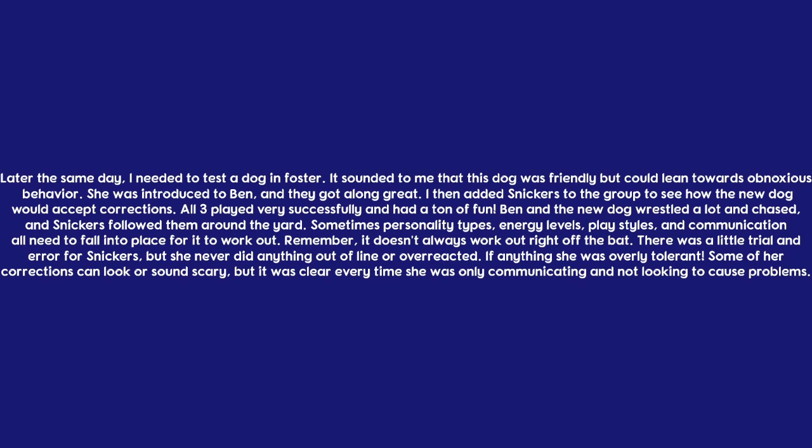Ben and the new dog wrestled a lot and they chased each other around the yard, and Snickers actually kind of hung around on the outside edges of the action, but still was involved and chasing and running around with them and still having fun, even though she wasn't playing the exact same way that the other dogs were. But she also had the interactions with Ben earlier, so she knew how to communicate with him and he knew where her boundaries were as well. So everything went really well after that.